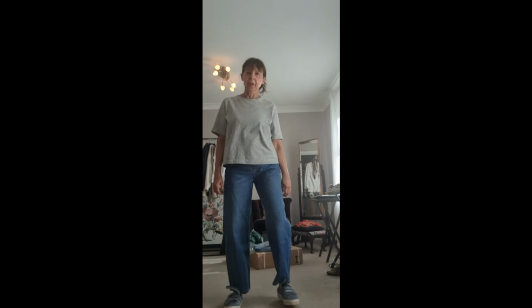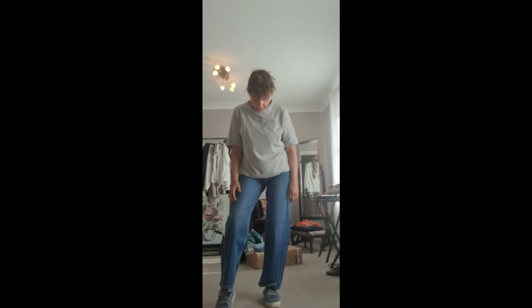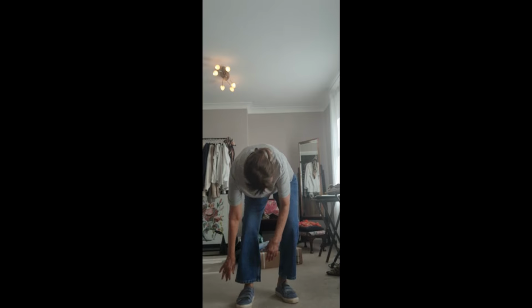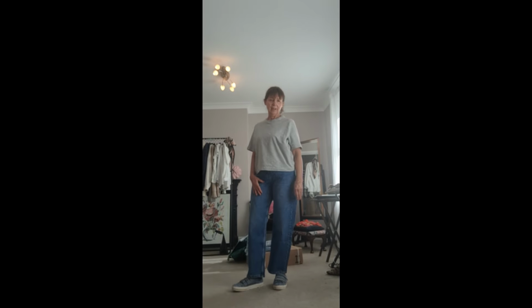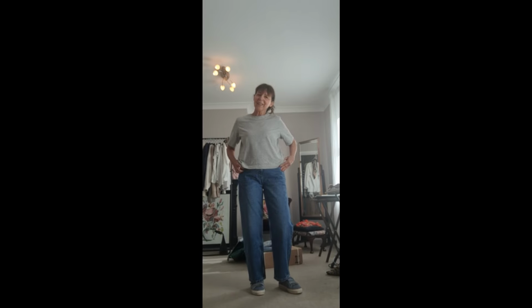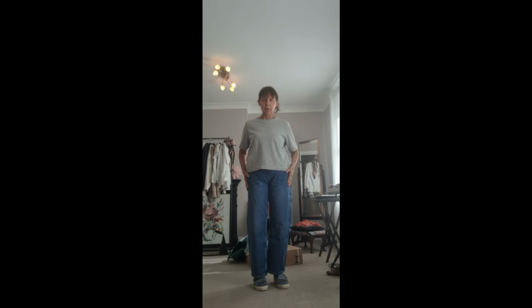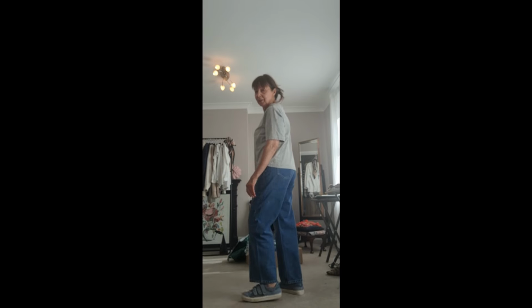Let's try them with, I absolutely love these Penelope Chilvers trainers that I got. And yes, they have Velcro fastenings, but I don't care. What do we think? Oh, that makes me look even more like a matelot. I don't know. But I kind of like the shape, but they are a little bit tight. Now, whether they give or not, I don't know. I'd have to look at what the composition is.